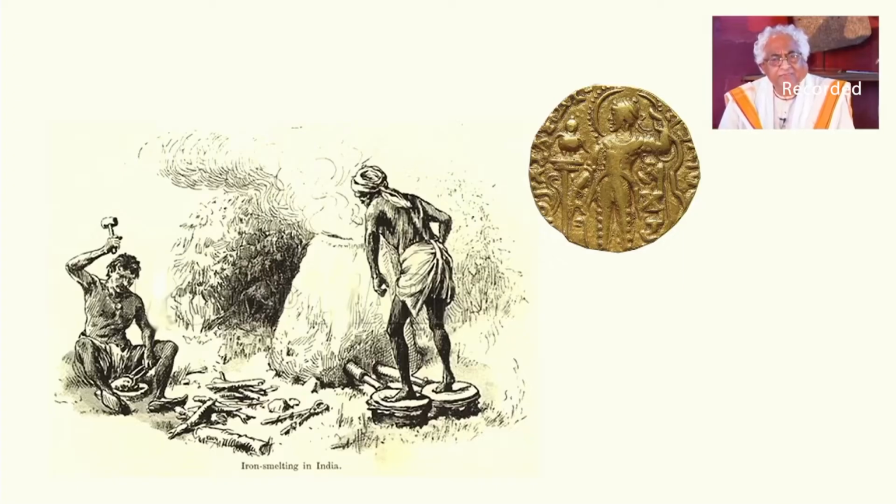Think of the earliest metal smelters, the tribes of India like Agariyas, the Birjivans, the Charas, the Asura, some of whom lived around what we now call Jamshedpur. Jamshedpur, where many of you are sitting and listening to this.